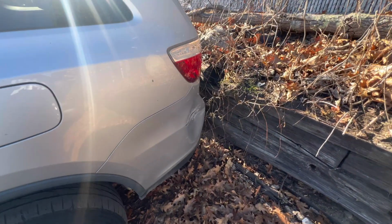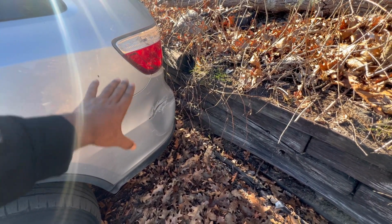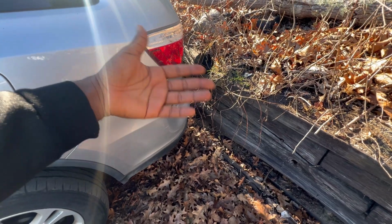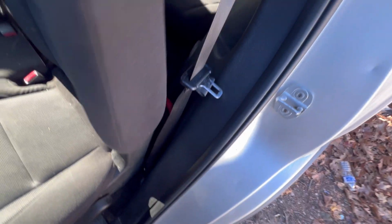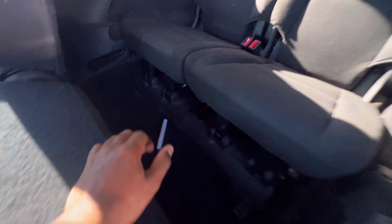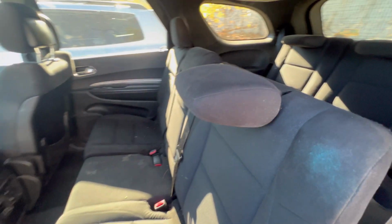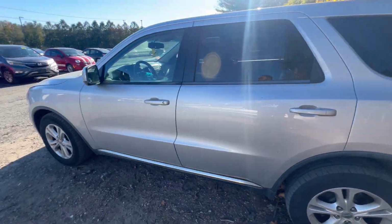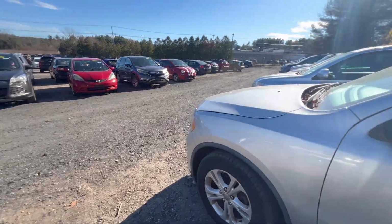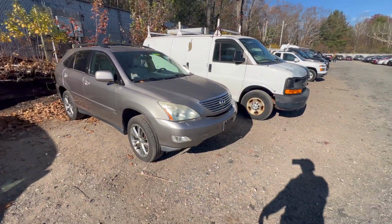We have a ding right there, easy fix. Put hot water in that sucker, warm the bumper up a little bit, pop it up, works, and then you see about the scratches and stuff. There you have it. Third row seats, definitely longer than the Highlander. More room for the occupants in the third row as compared to the Highlander, but definitely not as durable as the Highlander. Let's go ahead and look around.